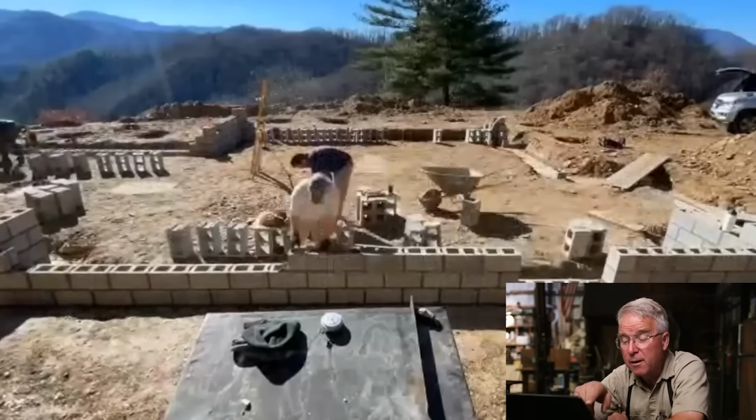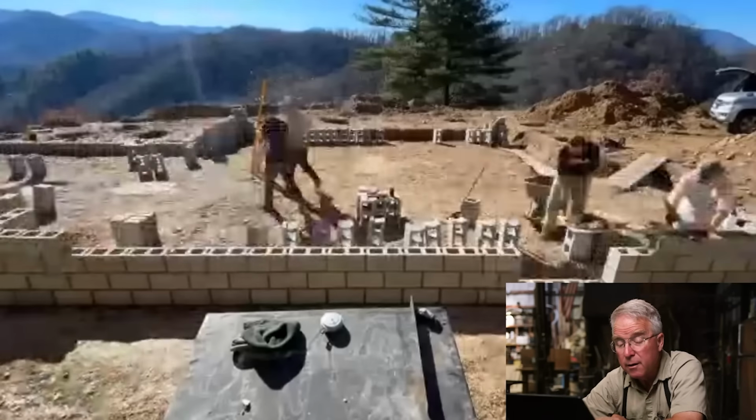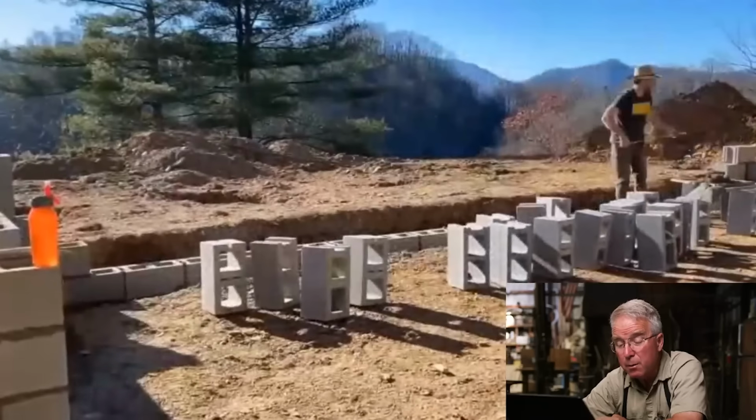Let me point this out. You don't see any quickie saw cutting anything off the bottom of any of the blocks. That means that the footings were flat, and it's always better to have the footings a half an inch too low than a half an inch too high. It's miserable having to cut each block to get it down to line. Yeah, I don't see any bond beams, boys.